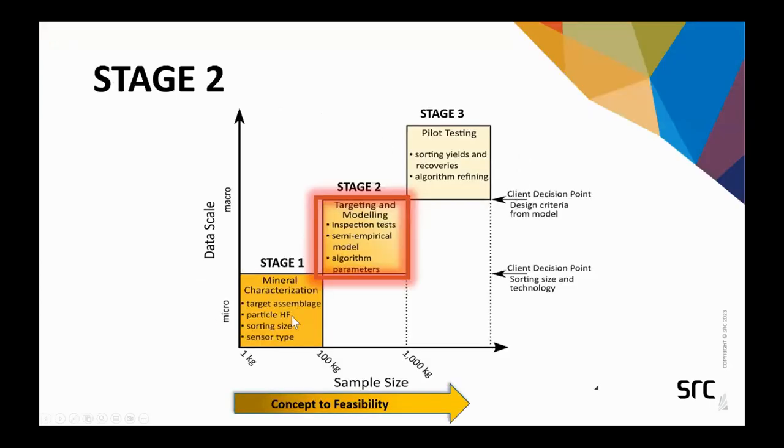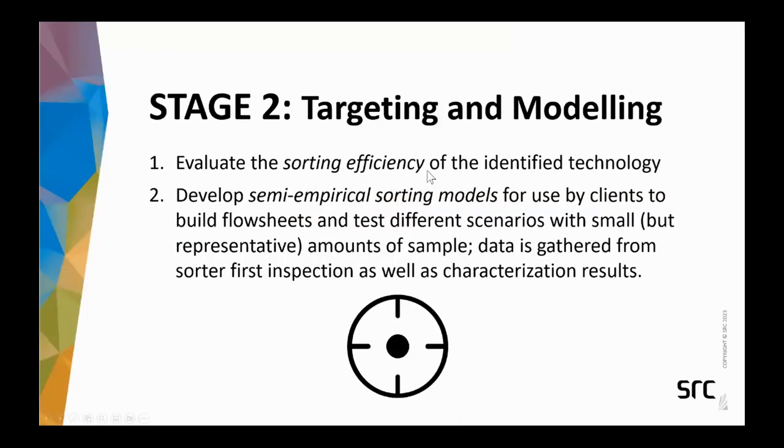Stage two, which would then take that information forward, where we get the inspection tests and start to develop some models and define the algorithm parameters. So now we're looking at larger sample sizes, 100 to 1,000 kilograms, again, representing different zones or different lithologies within that unit to make sure that we've got statistically significant samples. And then we'll take that into the sorting efficiency of the identified technology.